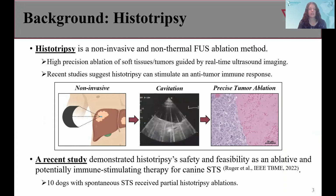Recently, our team completed a study demonstrating histotripsy's safety and feasibility as an ablative and potentially immune-stimulating therapy for canine soft tissue sarcoma. In this study, 10 dogs with spontaneous soft tissue sarcomas received single histotripsy ablations of portions of their tumors. All patients tolerated the histotripsy treatment well, and results identified a removal of viable tumor cells in the targeted regions, as well as early evidence of local and systemic immunological changes following histotripsy. These results are promising, but to date, histotripsy has never been investigated for feline cancers, including feline soft tissue sarcoma or injection site sarcoma.